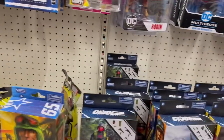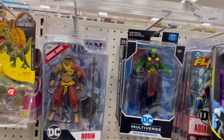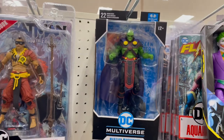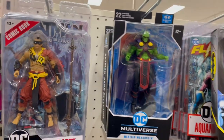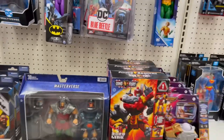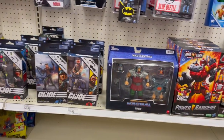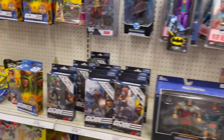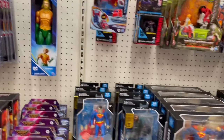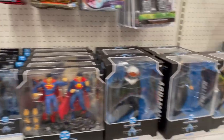We got Ripper. We got Flint. And who is this guy? Yo, new McFarlane for me. I have not seen this Martian Manhunter guy. That was pretty cool. That was actually very cool. A little bit of Masters boxed. I mean, it was nice to see some Joes. I did not see any trouble bubbles, though. I did give it a look. I gave it the once over and no trouble bubbles.